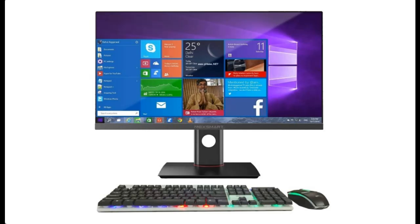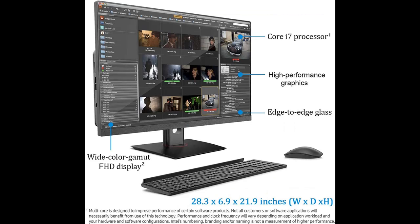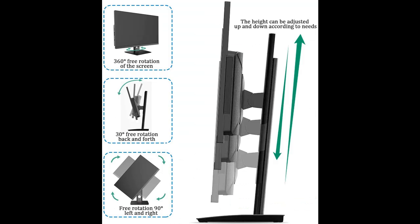Introduce highlight features and a quick overview of the NEXSMART All-in-one Desktop Computer with Intel i7 and pre-installed Windows 10. You can find what you want here. Shop from a wide selection of devices in different configurations for your needs. Filter by specification, type, brand, and more. Highlight features or an overview summary are included.